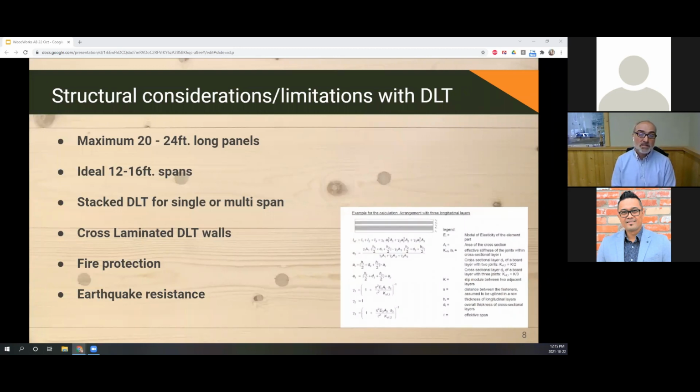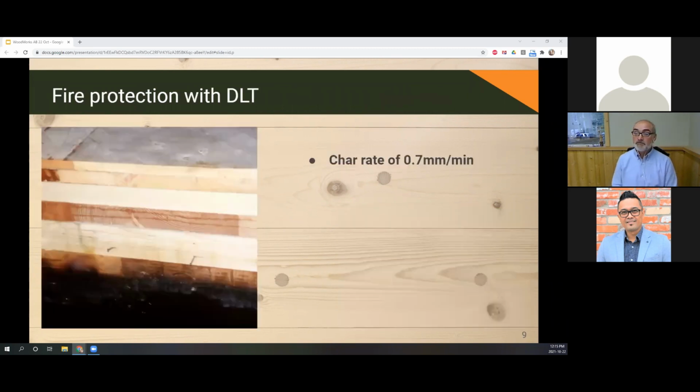Fire protection and seismic considerations are also important. I will talk about that a little bit next. So wood and fire has a predictable behavior. They call it the char rate, and it's 0.7 millimeter per minute. That relates to roughly 1.5 inches per hour.